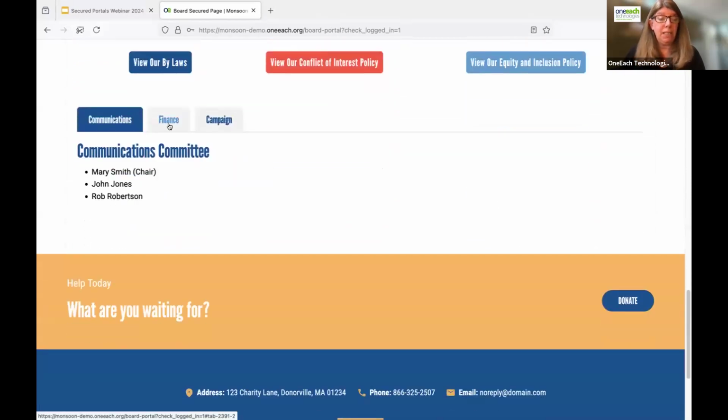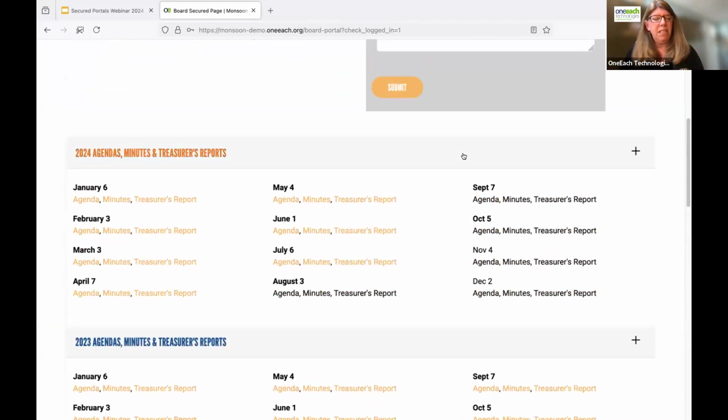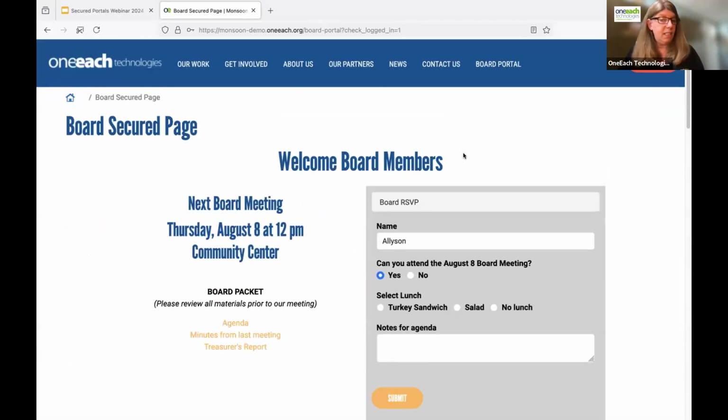Here's some committee tabs that you could keep updated with committee information, who's on the committee, when they're meeting, and any notes that they have. So you could have stuff like that. And this is one look. It doesn't have to be tabs. It could be accordions. It could be columns. It could be open things. But it's just a kind of a nice view of it.